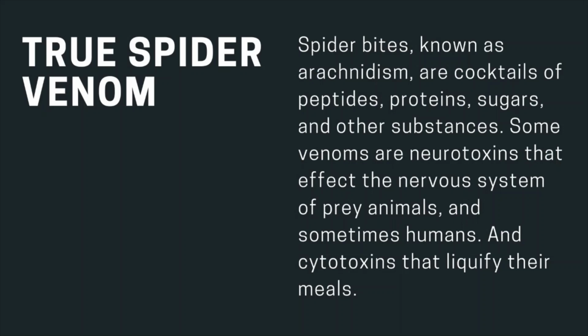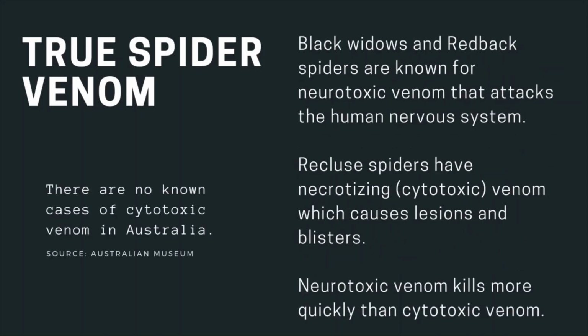True spider venom. Spider bites, known as arachnidism, are cocktails of peptides, proteins, sugars, and other substances. Some venoms are neurotoxins that affect the nervous system of prey animals and sometimes humans, and cytotoxins that liquefy their meals. There are no known cases of cytotoxic venom in Australia.